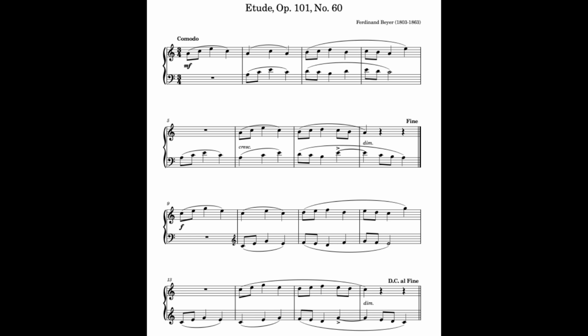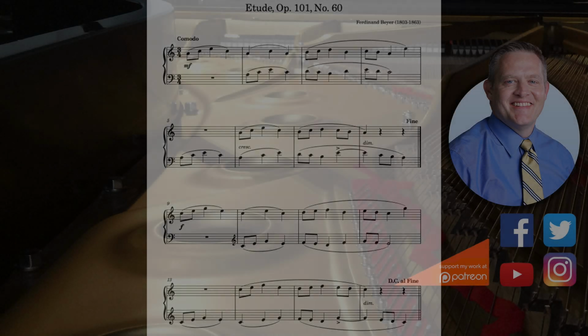I lied to you. The sun came out in measure 9. That's when we went to major. Thoughts, comments, concerns, questions?